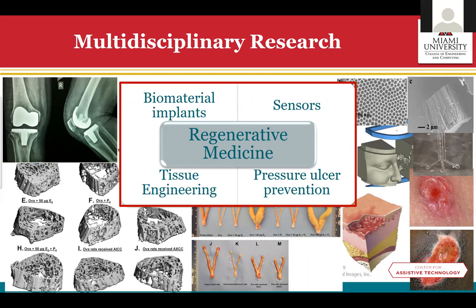We have a professor in mechanical and manufacturing engineering that works with companies that make replacement knees and shoulders and hips. And he does a lot of study on the polymers that go into creating that to see how long they would last. So that's a biomaterial implant.